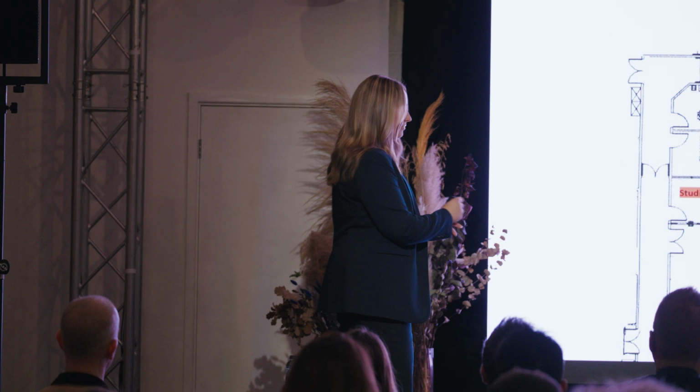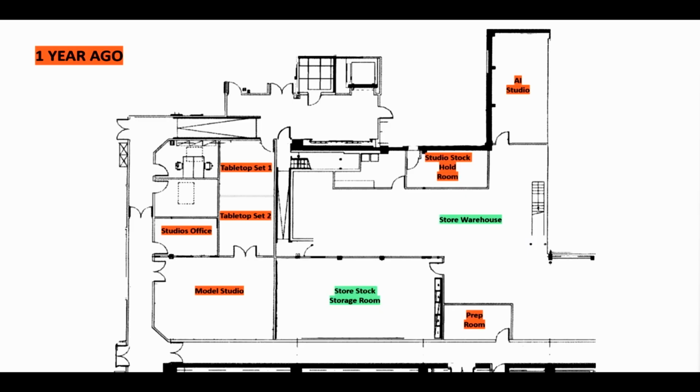So this is what we started with a year ago. Anything in orange is the studio. And then anything in green was still owned by the rest of the store. So we've got our AI studio still in the back studio just there. And then next to that is our studio stock hold room. So anything that wasn't physically on set, we'd pop in there just before it was about to be sent back on our really small prep room.